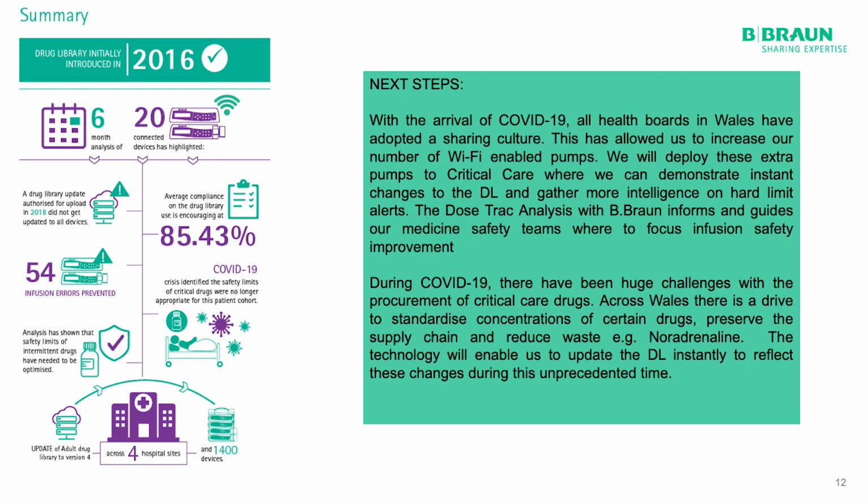So because of COVID, and the mutual aid that we have across Wales amongst our health boards, we've acquired 200 extra Wi-Fi connected pumps, which will be amazing. And we plan to deploy these pumps to critical care, so that we can actually monitor the reporting coming from critical care. And with all the COVID trials that are happening and the new drugs that are being used in critical care, we need to make those updates to the library really quickly. And that's what I want to see next, is how that actually happens with individual drugs, and actually monitor the effects. So hopefully when we come back in March, we'll have some more interesting data to share.